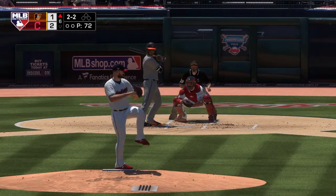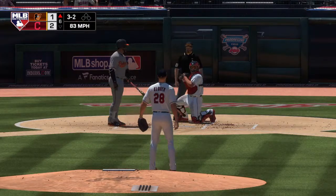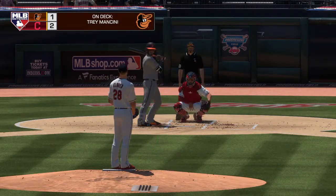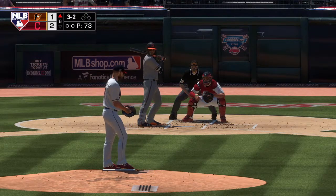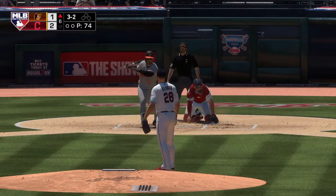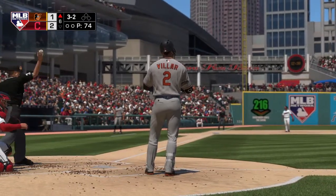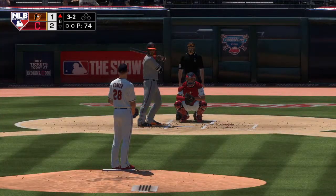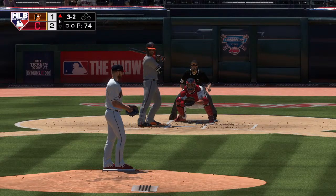Into the windup. Here comes the 2-2 pitch. And here's a curveball that's laid off that time. It's full 3-2. Too close for comfort, and he did a good job just to make contact. Another full count pitch home.